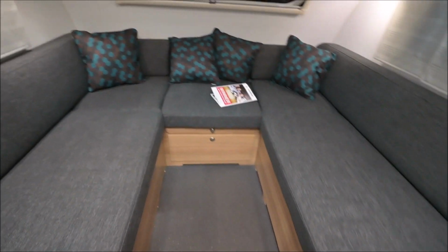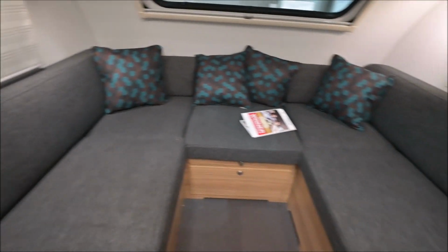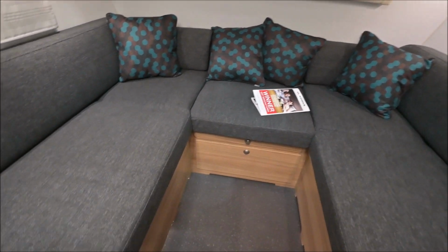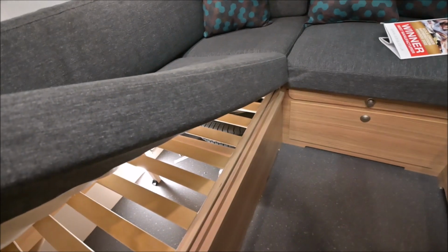Right, well, I'm going to start off with the lounge area. Now you've got a lot of seating area. There's more than enough room for two people. You can make this up into a double bed, or you can make it up into two single beds. And there's quite a good storage underneath these lockers as well.